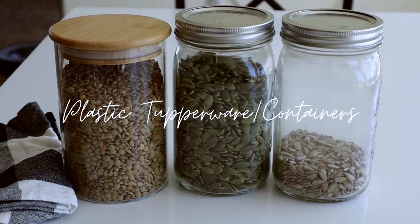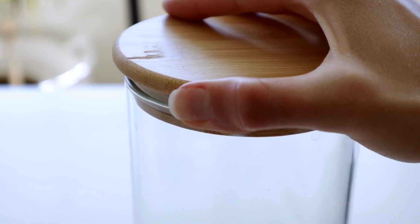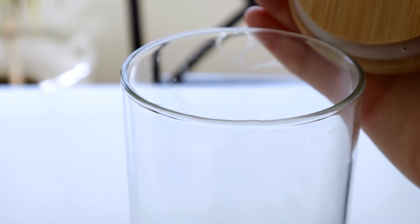Next up is plastic Tupperware or containers for food. Now, this does not mean that I don't ever buy any food that is wrapped in plastic. It is really hard. We don't have a lot of options here for buying in bulk where we're at. Now, what I'm talking about here is storing food in containers.